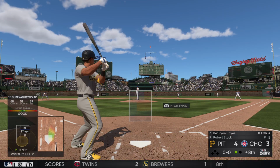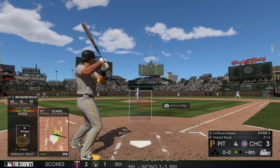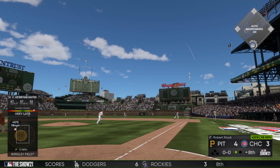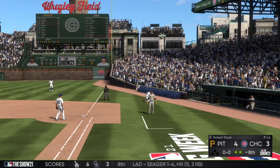So the next to the plate for Pittsburgh, Ke'Bryan Hayes grounded out in his last at-bat. Ready with the first pitch. Here it comes. Popped up. Dives, and he hangs on for the out. Wow.